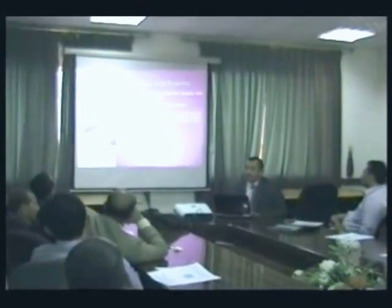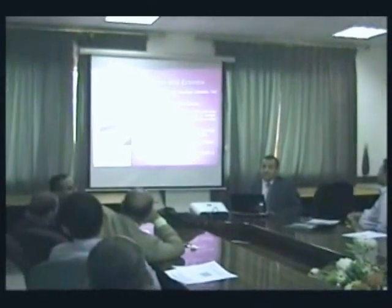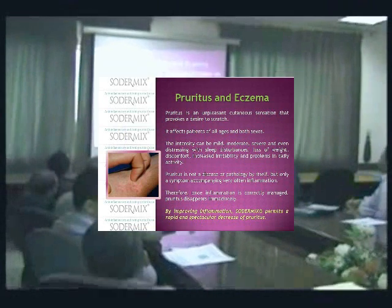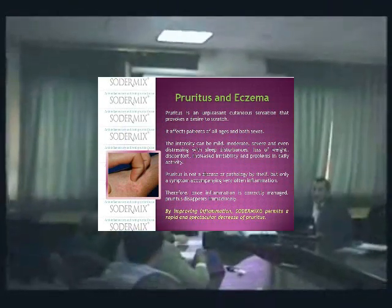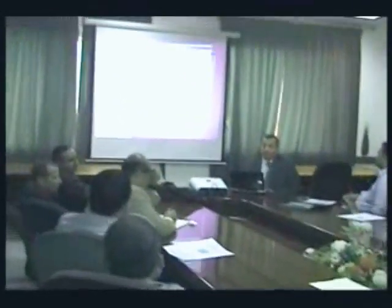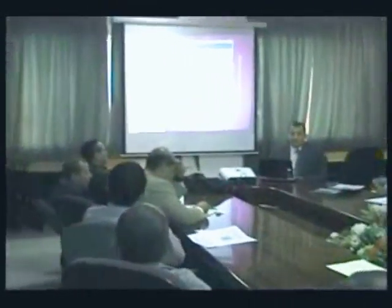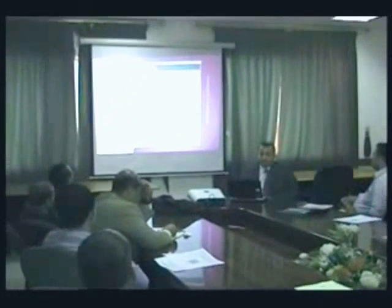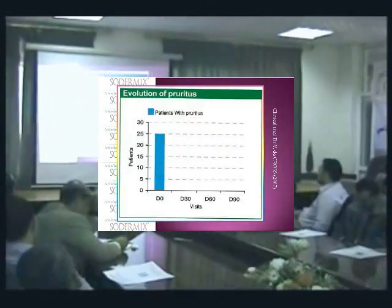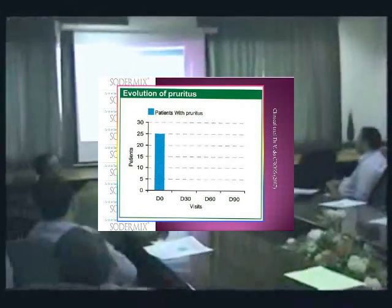Other indications: pruritus and eczema. Pruritus is an unpleasant cutaneous sensation that provokes a desire to scratch. By improving inflammation, Sodermix permits a rapid and spectacular decrease of pruritus. And this diagram shows the progress of treatment of pruritus by Sodermix at day 0 and in the following days.